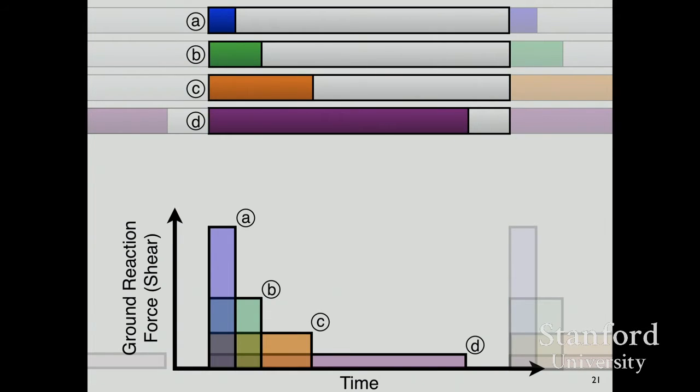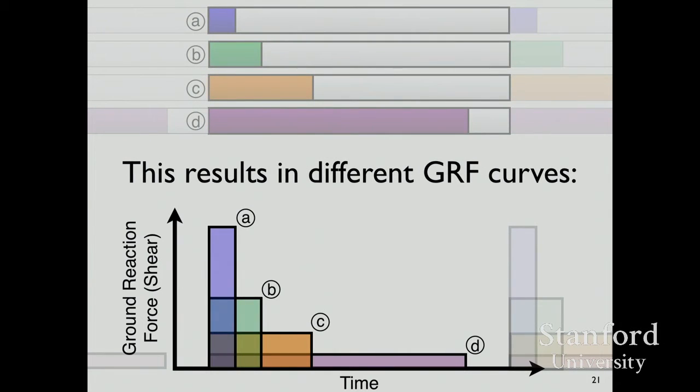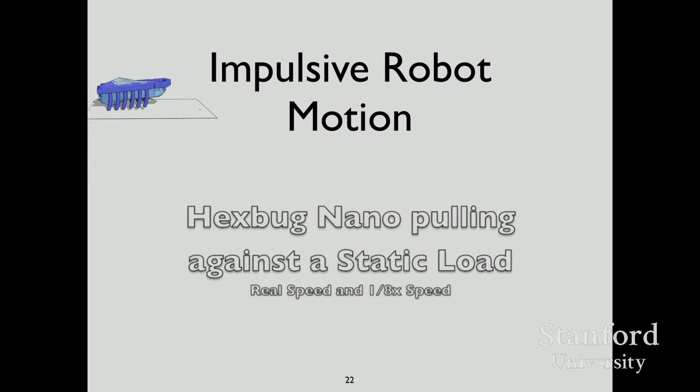Here we have the long boring stride generating its force almost the whole time. And then the shorter the time in which we take the force out, the larger the force we're able to get. So that's interesting, but just comes from some basic assumptions in physics. And you see there's different GRF curves here. So again, this is what these robots look like, just as a reminder.